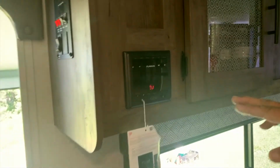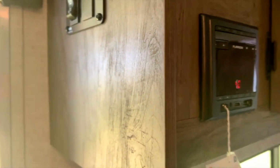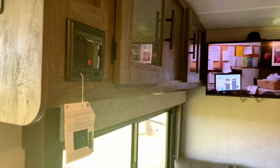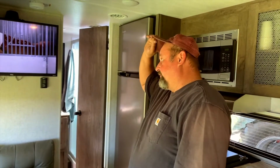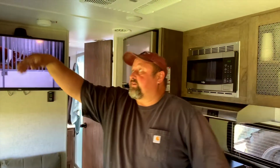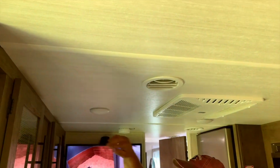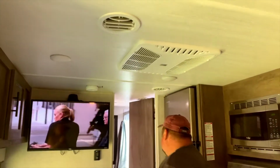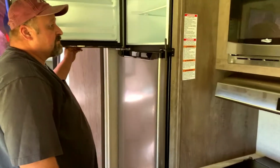You also have a stereo system with a remote control, a Furion. And the speakers are on the outside as well as the inside. And there is an LED light strip on the outside. And the speakers are really neat because they light up blue when you turn it on. We got these easy to use lights. Press the button in the center. They just pop on, LEDs. You got a good sized little freezer.